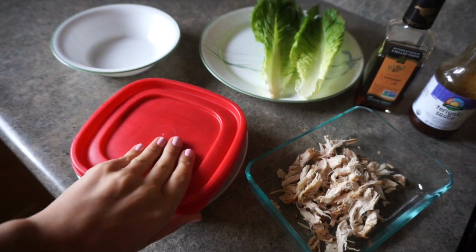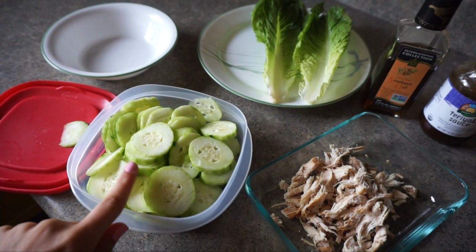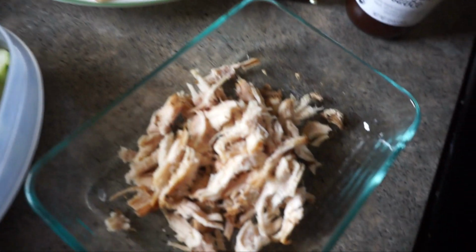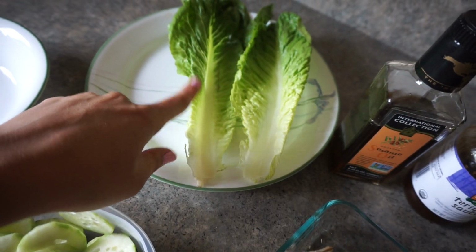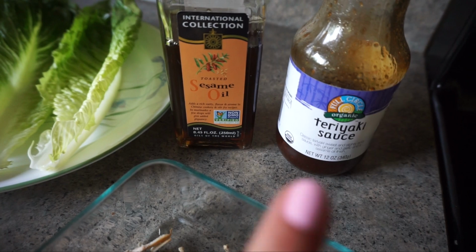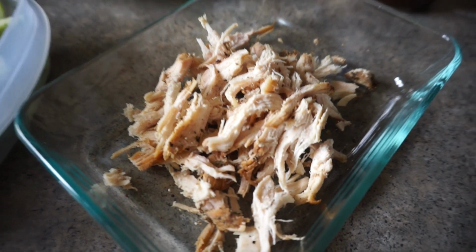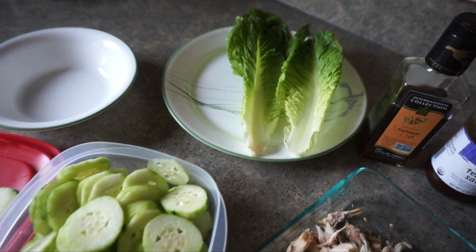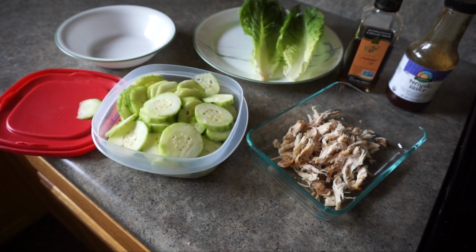Okay, so for dinner, I am going to have some cucumbers that I cut up earlier, and I just cut up this chicken, and I put the chicken on the lettuce, and it makes for a little lettuce wrap. And then I add the sesame oil and the teriyaki sauce, and it's really good on the chicken with the crunchy lettuce. It is so good. So I will show you the finished product when I'm done.